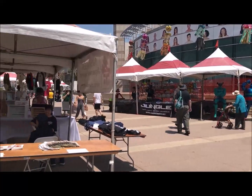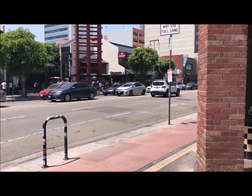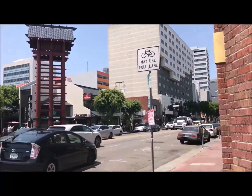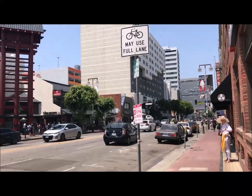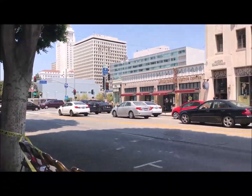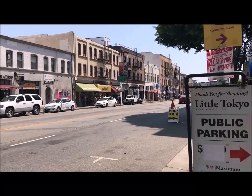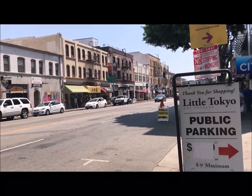This is where we were at. And so now we're going to go into the mall over here. And so I think it's over here, Little Tokyo Mall. We want to go check that out because I want to see if I can find a Daiso Japan store. It's really cool, you guys. There's so much to look at. I love these old buildings. Look at the fire escapes on them.